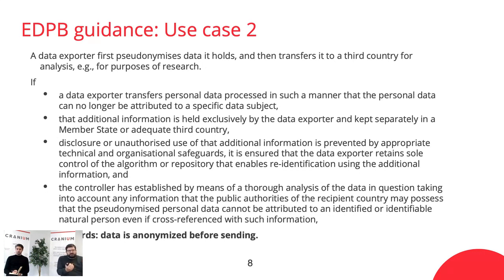They go through a number of things which are logical when we talk about pseudonymization. So there shouldn't be any additional information. If you pseudonymize data, there will always be a set of information that will help you re-identify the pseudonymized set. Well, this additional information should, of course, not be available to anyone else but the data exporter. This additional information should be sufficiently secured. So technical and organizational measures to secure the additional information. Make sure that you've analyzed that you couldn't find this additional information anywhere else in the world.